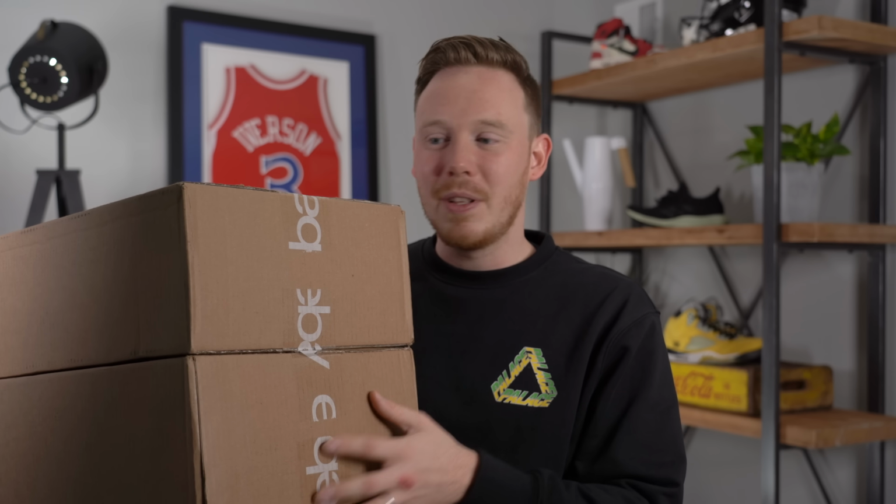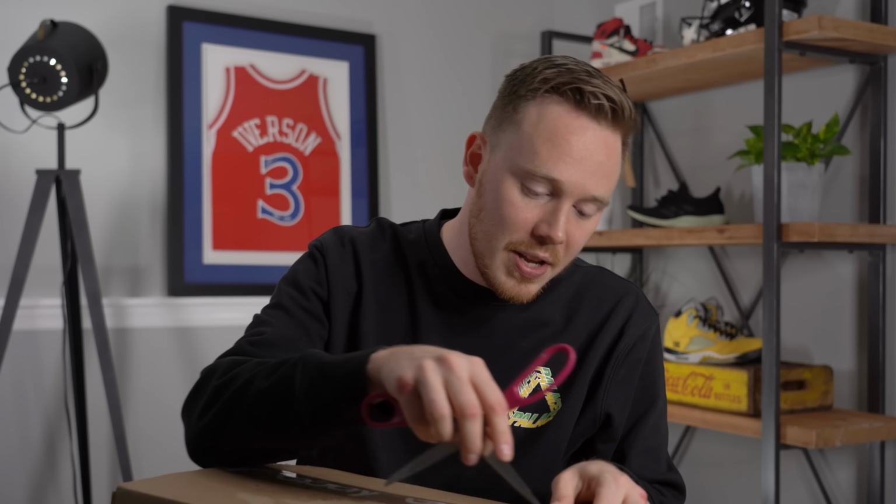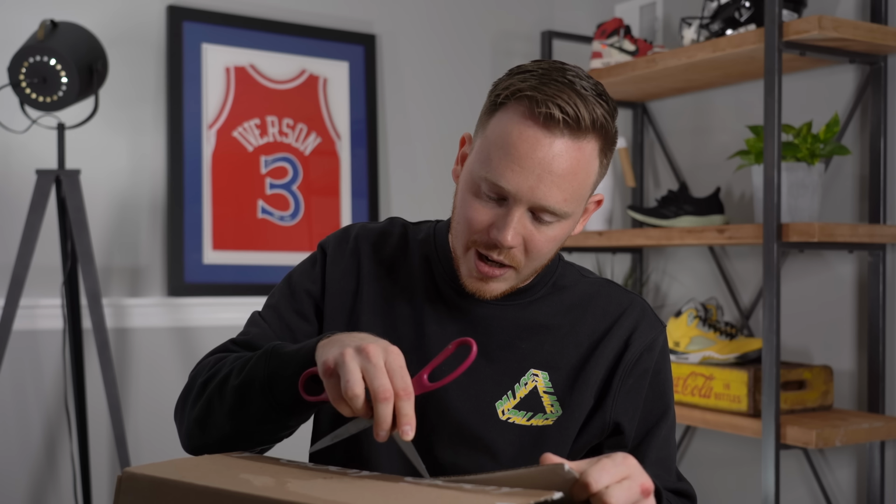But without further ado, let's crack into these boxes and see what we've got. Because I don't know exactly which shoe is in which box, I'm just going to start from the top of the pile. I would kind of like to save the more expensive sneaker for last, but we'll just see what happens. If it comes up first, it comes up first. It is what it is. Well, let's crack open this box. I'm interested to see what their packaging is like, if they include a receipt, how the sneakers look, what condition they're in. I'm going to try and not cut the top of the box when I do this.